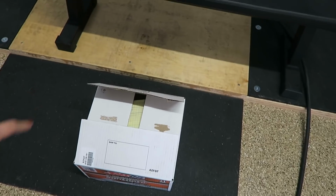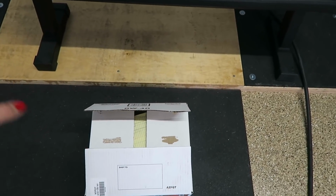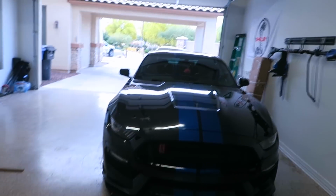Okay guys, so here's my oil. Can any of you guys guess what oil it is? That's right, it's AMS oil. Many of you have seen me use it on my GT350. And for those of you wondering why I use AMS oil, it's pretty much just because, with my experience and the research that I've done, AMS oil is the best.